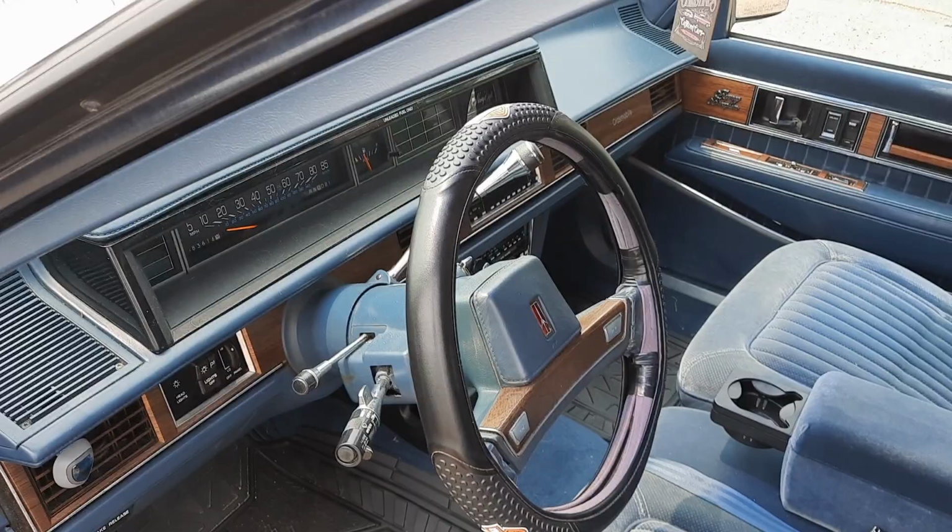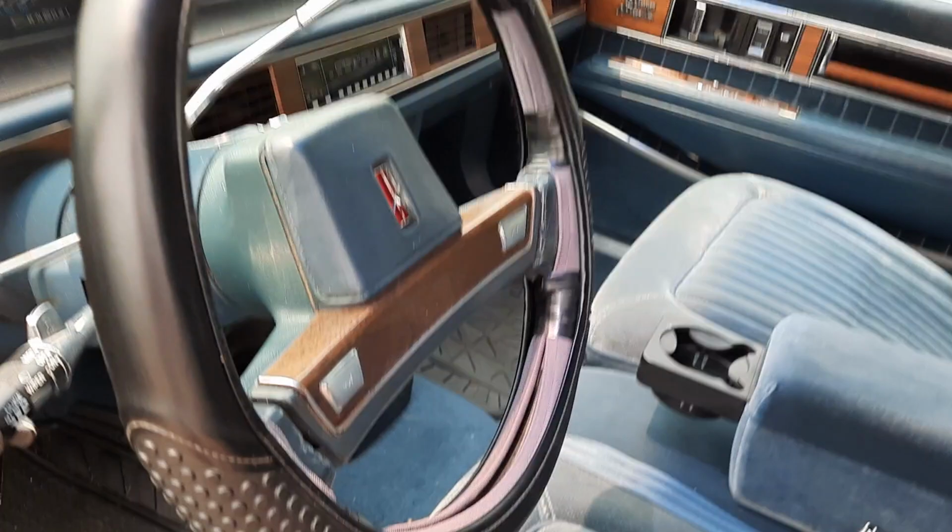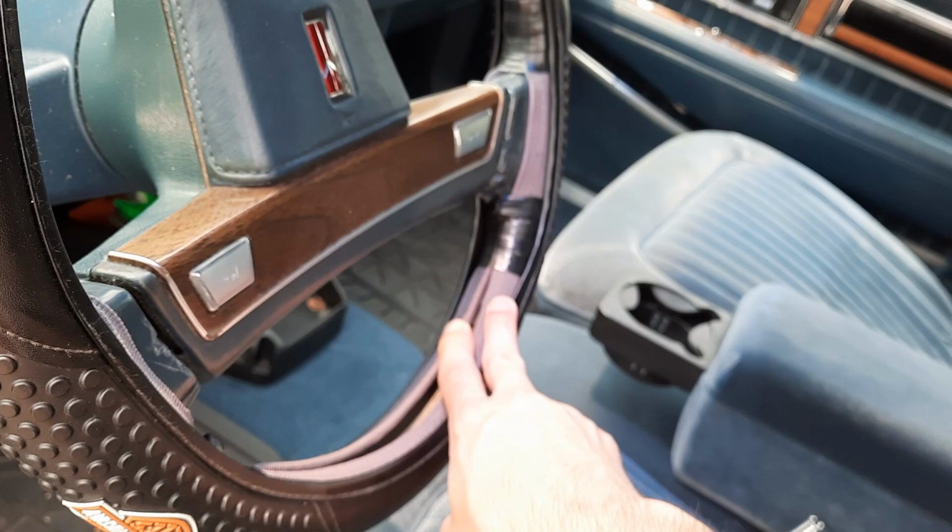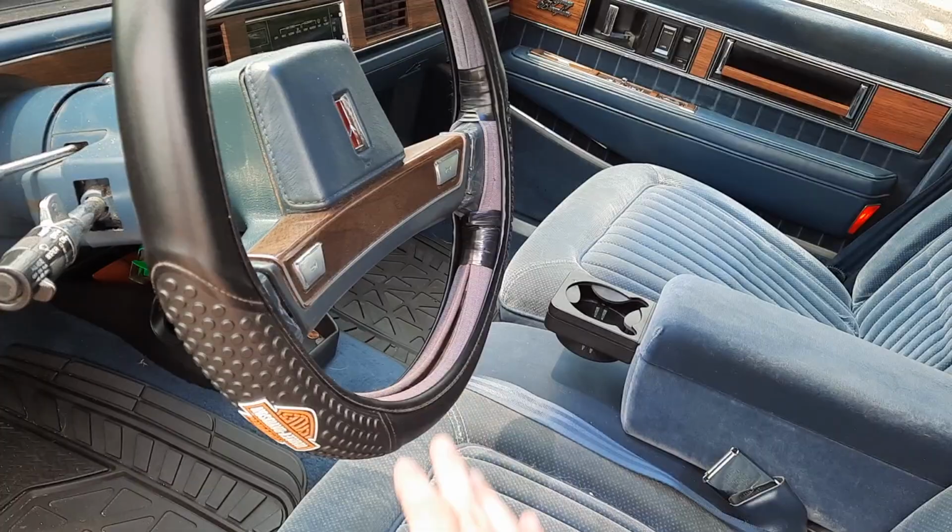As I told you guys before, the reason why there was tape and the small cover on it is because there's cracks on the steering wheel still. So I'm still not taking it off, but I'm leaving it on there because I don't want it to fall apart.